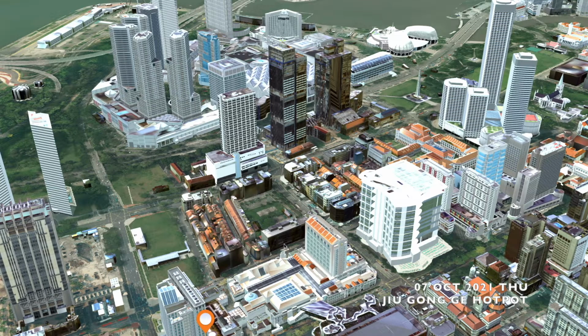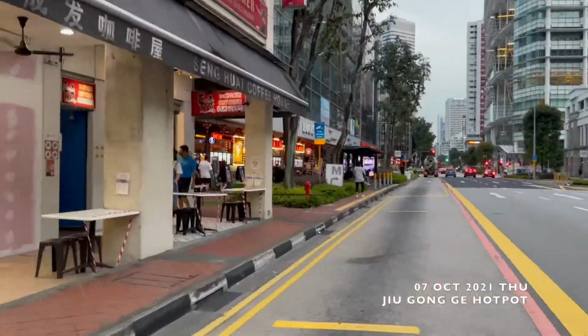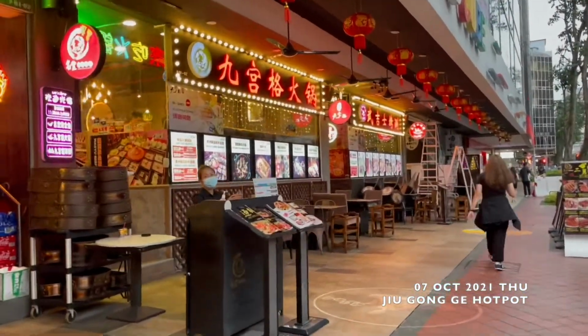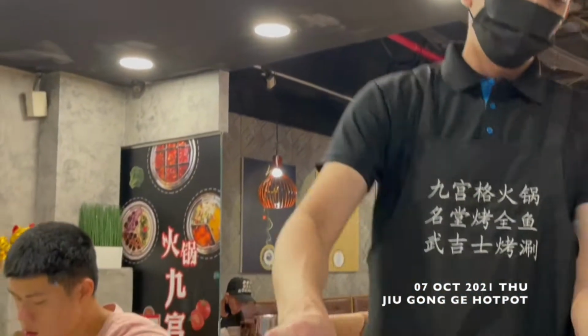We will be having Jogonga seafood buffet dinner at Bugis Cube on a Thursday. It will be more expensive on Fridays, Saturdays and Sundays. This looks like a very nice dinner place with all the neon lights and all. Here's the service staff doing some menu introduction.